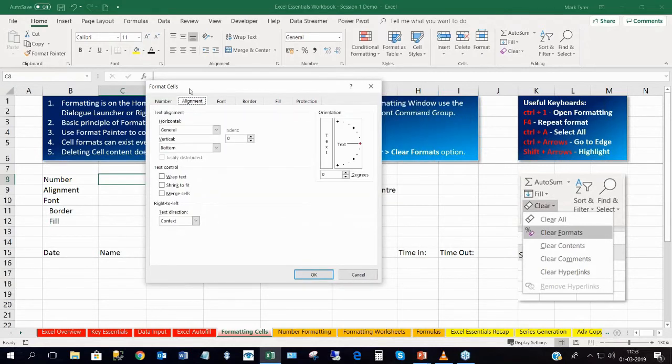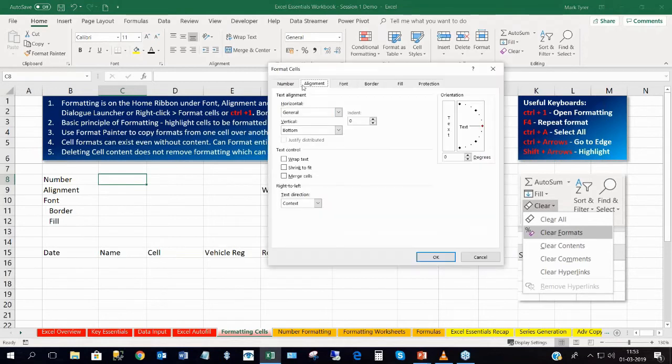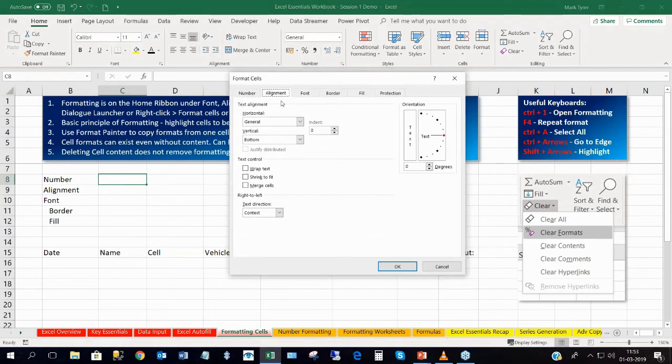The other way to call up this Format Cells is also to click on the dialog launcher. So remember, if you can't find the formatting feature you're looking for here, click on the little dialog launcher. It opens up on the correct tab and the additional features I can find here. So for example, you'll notice that there's no option to justify text here. Whereas if I wanted to justify the text within the cell, which means that it lines up left and right, I've got a justify option there. And so it gives you access to additional features which are not available here.